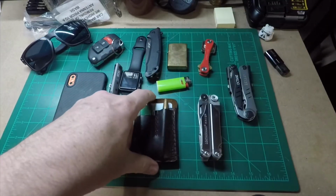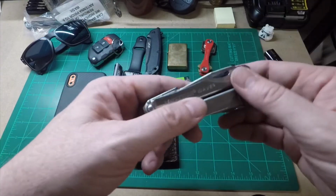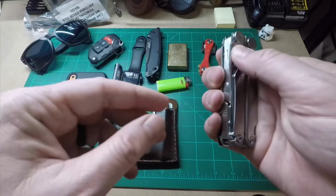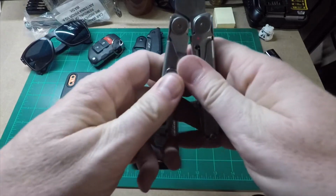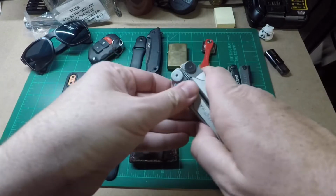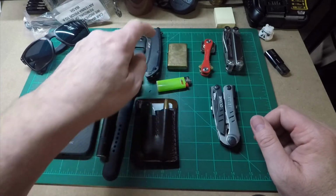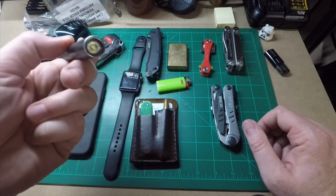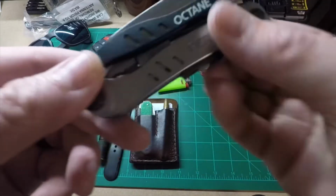And then carry. So I rotated this last couple of months between the Leatherman Wave, which you guys, there's tons of videos on these things. These are great multi-tools. And then when I took the trip to Georgia to kind of slim down a little bit, I carried the knife, the wallet, of course, the Q-tooth for the flashlight, and then the Gerber Octane.